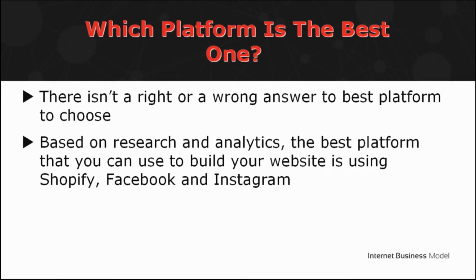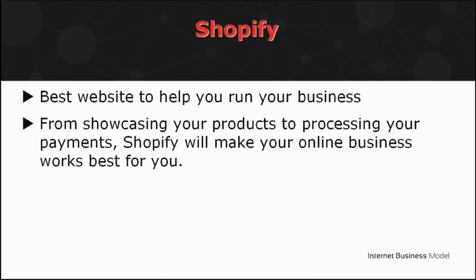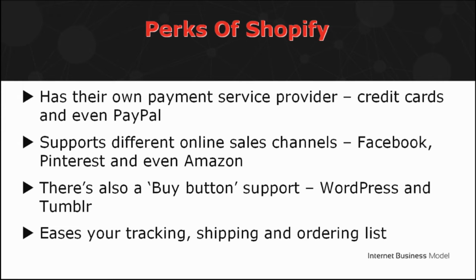Based on research and analytics, the best platform that you can use to build your website is using Shopify, Facebook, and Instagram. Let's start with Shopify. Even for beginners, this site is the most convenient option there is. Shopify is one of the best sites to help you run your online business. It provides a variety of tools to help you. From showcasing your products to processing your payments, Shopify makes your online business work best for you. Here are some of the important key features of Shopify that will help your online business.